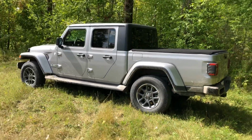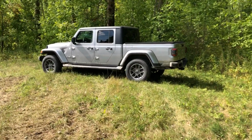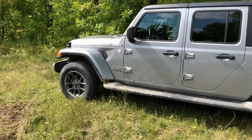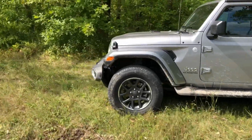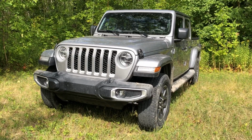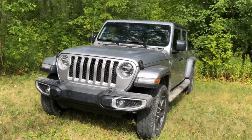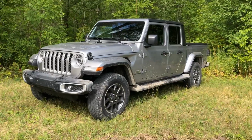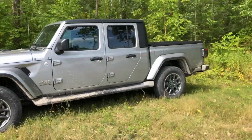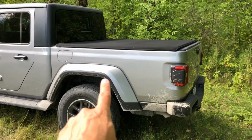$53,995. My tester right here has a number of options, including navigation, leather, the cold weather package with a heated steering wheel, heated seats, tow package, rear locking differential, and LED lighting. I seriously, when I turned the headlights on the first night I had the truck, I was the one blinded by my headlights and not the guy in front of me. It's actually quite crazy when you first turn them on. Okay, so can you guess what the grand total is? Yeah, just under $61,000. $61,000, ladies and gentlemen.